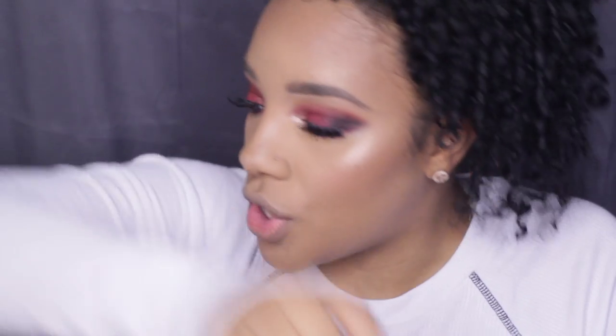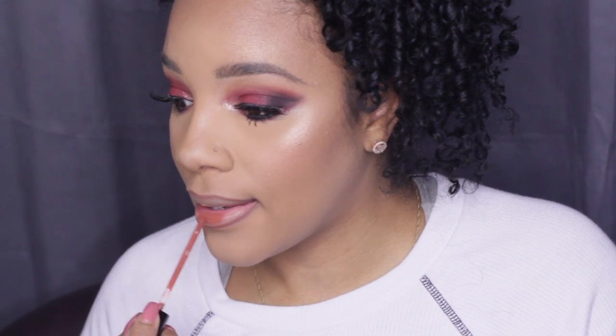Now using my Maybelline mascara, I just did my lower lashes, and then I had to choose a lip color. So I went in with, I believe this shade is Pumpkin by Kylie Cosmetics. For liner, I'm using the NYX Earth Tone. And then I'm using the Kylie lipstick. And that's pretty much it.